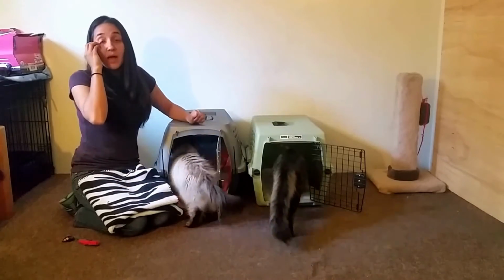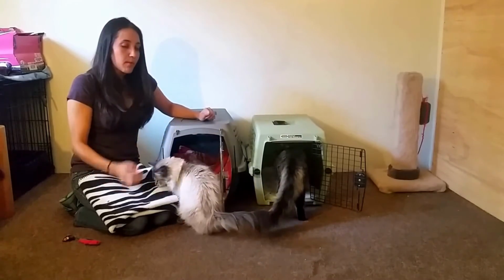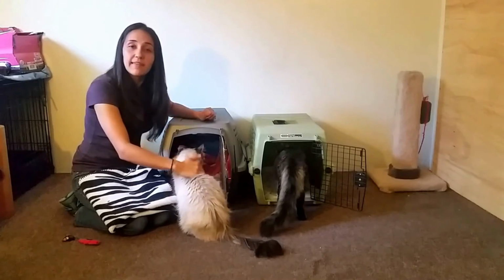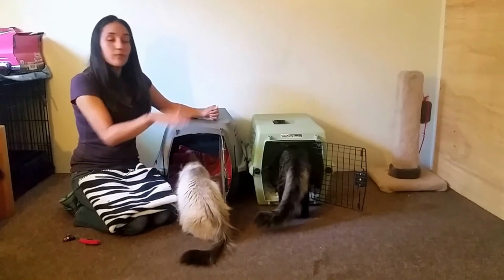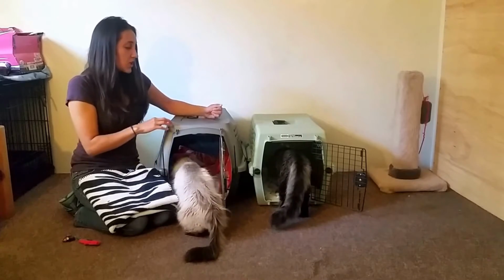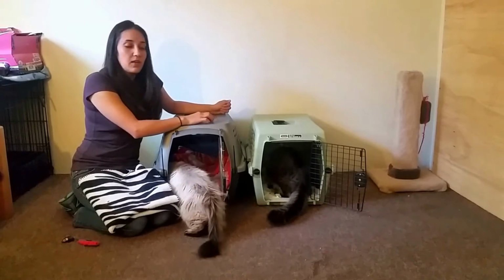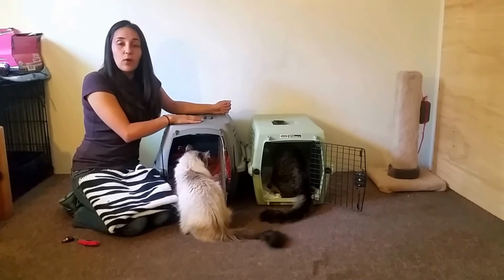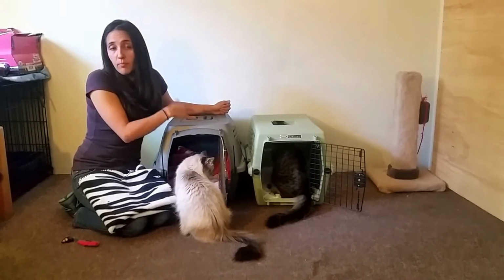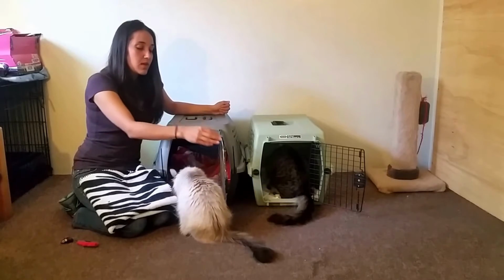Good boy. The next thing I like to do is make noise with the kennel. So while they're around it and they're feeling comfortable with the kennel, and they're getting more comfortable with just being in the situation, I'll make noise while I'm around it, so that they are used to the types of noises that the kennel makes and aren't scared when these noises inevitably happen when you finally come to moving the kennel around.